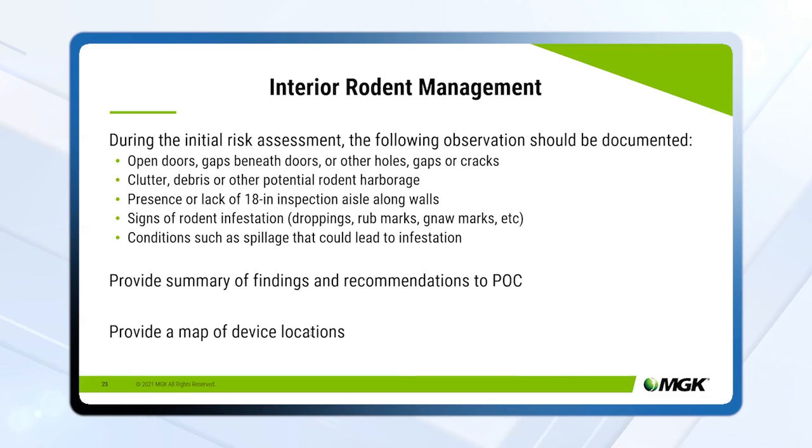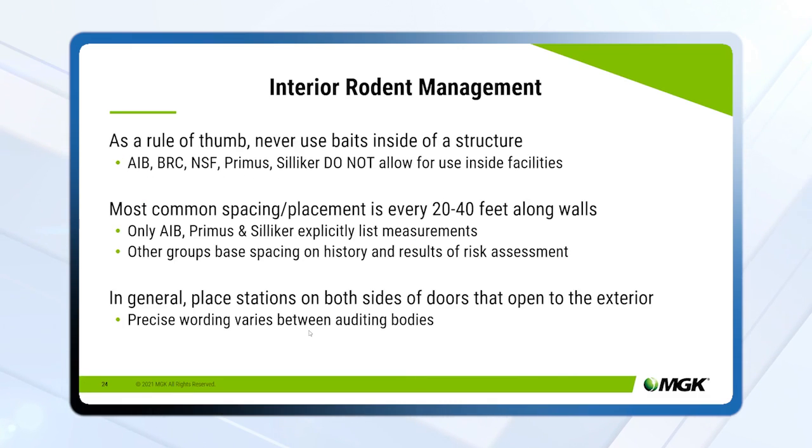So I'm going to skip a little bit over the rodent management part, just because one, MGK doesn't do anything with rodents, and two, I don't want to get into that. Let somebody from like Bell or Liphatech or somebody else really hone in on that. I will just use it to put across that some of those bodies don't allow for any baits to be used on the inside of facilities. Like, I think we only had one case and it was just for a rodent infestation that was so bad, we worked with the auditing body to say, hey, we need to implement this control strategy for X number of days. Then it'll all be pulled out. So you can petition them sometimes, but in general, they don't allow for use in facilities.